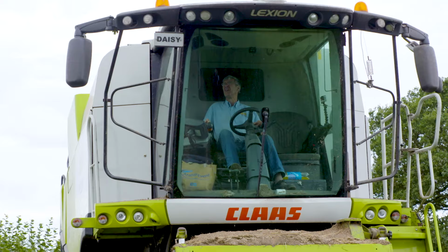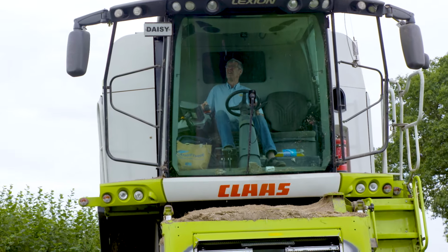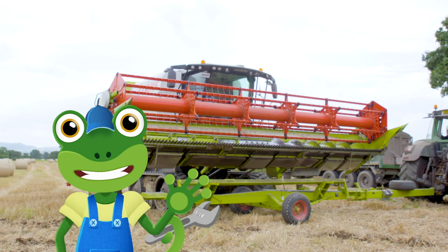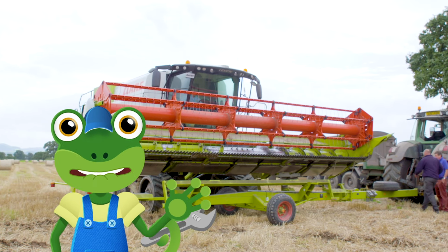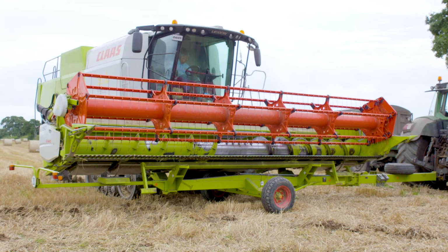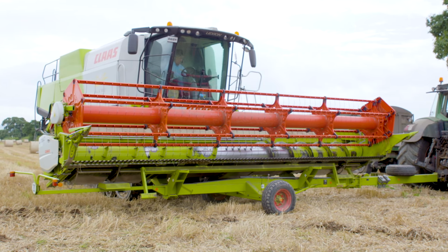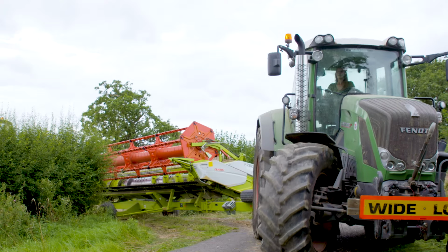Because combine harvesters are so wide and bulky, they're too big to travel on most roads, especially the small country roads around these fields. To get from one field to another, Ben and his team need to take the front off the combine and put it on a trailer.